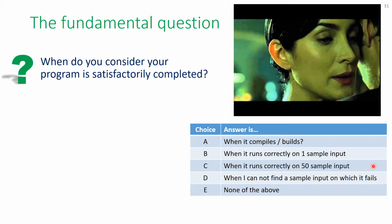Just means it's well written in Java. Okay, you followed the grammar. When it runs correctly on one sample input, oh, I wrote a piece of code. I run it once. One time I ran it and it worked. Trust me. Did you make any effort actually to try to break it?